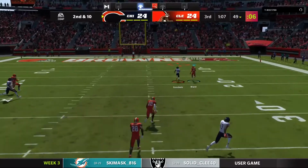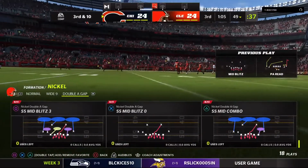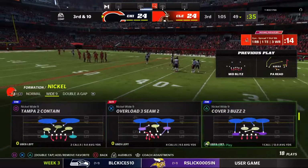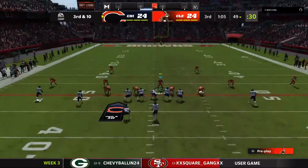Deep ball for Goodwin. And he bats it away, and it falls down incomplete. The intended receiver, Marquise Goodwin, and it's third down. Absolutely no disguise on that one. They just went for it. Put him out there and said, go deep. Let's try and hit him.